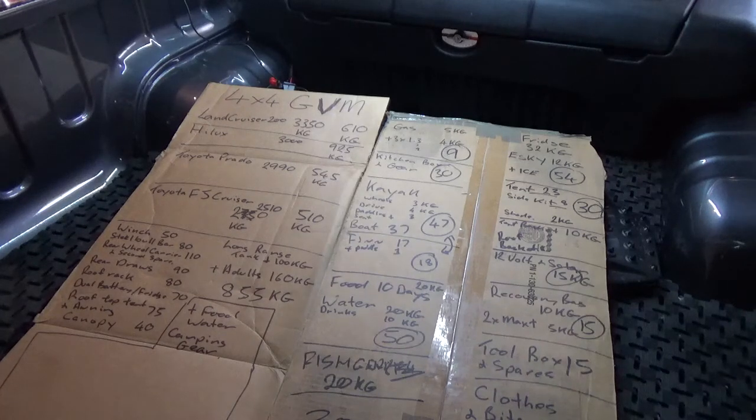Now the Toyota Land Cruiser 200 series is a beautiful wagon, a wagon that you can really soak up a lot of Ks. GVM, 3,350 kilos. It has a load capacity of 610 kilos, so not that much. My Hilux weighs in at 3 tons, has a payload of 925 kilos. A Toyota Prado, 2,990 kilos, has a payload of 545 kilos. Toyota FJ Cruiser, 2,510 kilos, and has a payload of 510 kilos.